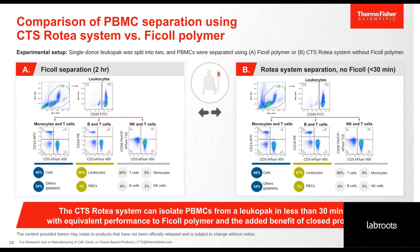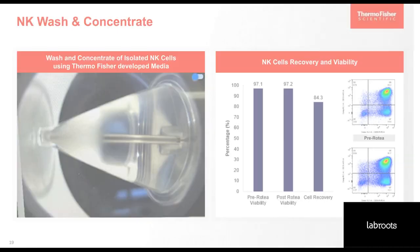Here again, Ficoll versus Rotea. Now Ficoll is open, manual, very cumbersome, 2 hours. With the Rotea, you press that button and you're good. Less than 30 minutes to process the leukopak. This is, I believe, a quarter leukopak.